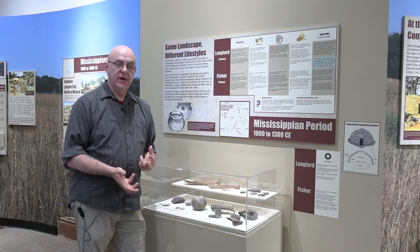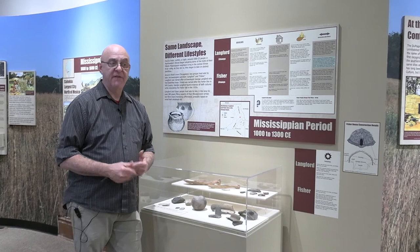we start to see some really interesting differences in people living in our area. And archaeologists have named these people Langford and Fisher. And we don't know what they called themselves, but the Langford people are named after the archaeologists that first recognized them in the archaeological record. And the Fisher people are named after the site at which they were first recognized in the archaeological record. But again, we don't know what they called themselves.